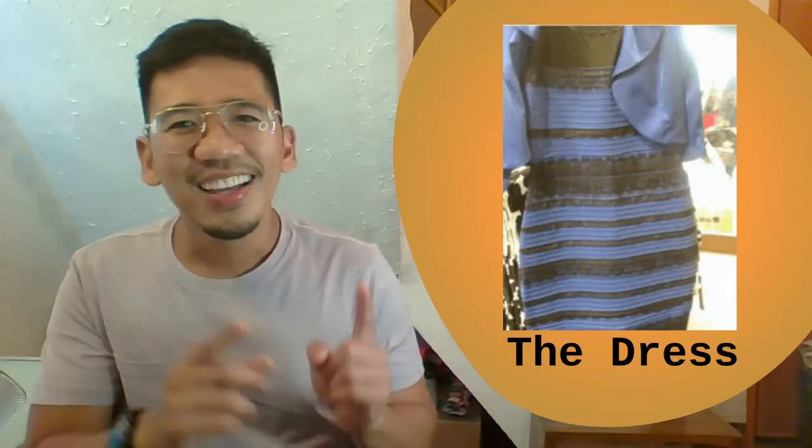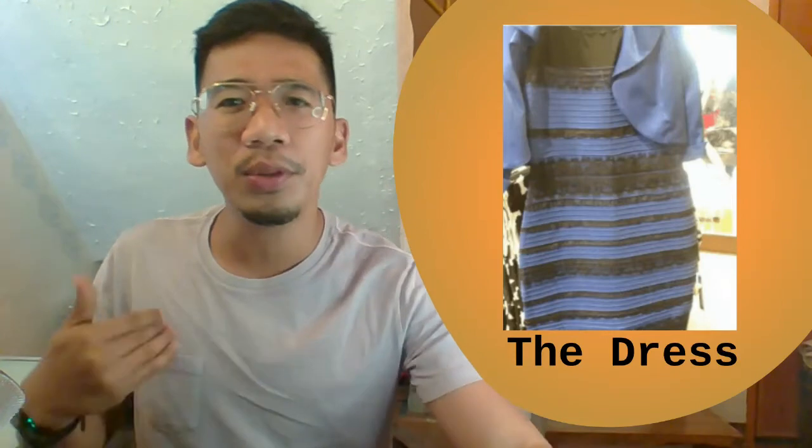So, in February 2015, there was a massive worldwide internet discussion about the color of this dress. So, the dress was actually blue and black, but a photograph of it taken under restricted light produced an interesting effect. While some people saw it as blue and black, others saw it as white and gold, including me.